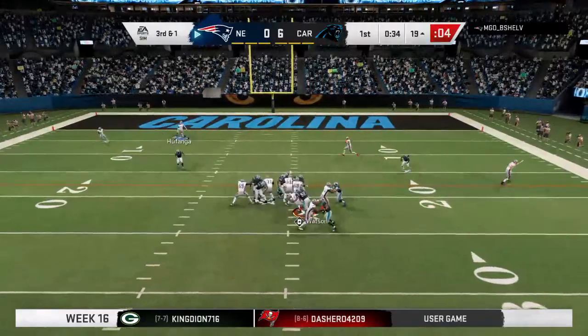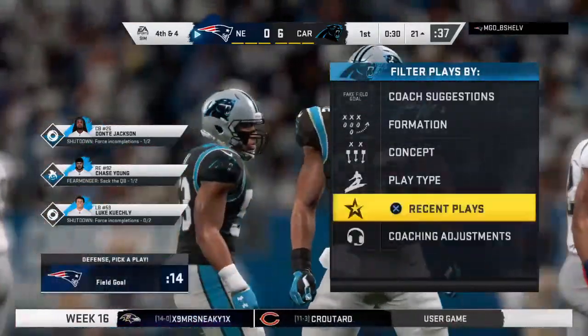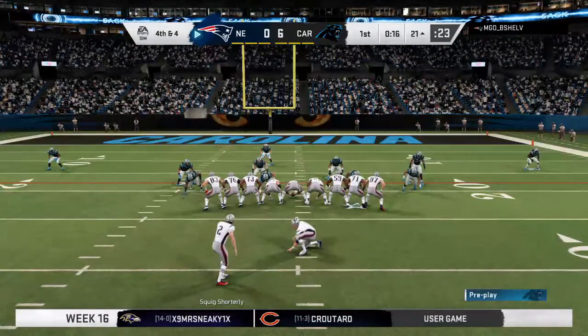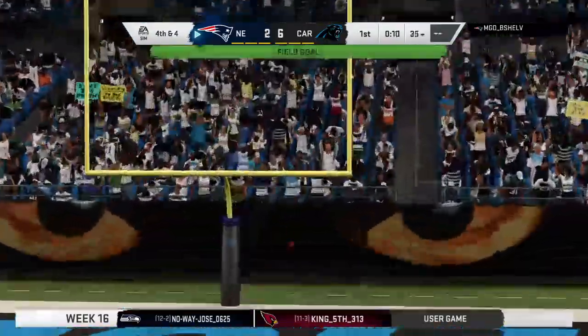To the air yet again. Watson. Blitz coming, and down he goes. Charles, a little bit of feast or famine on this drive. They moved the ball okay, but they've been sacked twice now. And they've got to figure out how to plug that leak a little bit, right? Keep them away from the quarterback, because when he's not being hit, as you mentioned, they're moving the ball well.